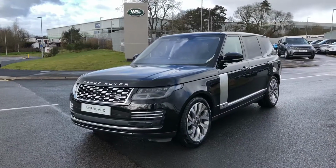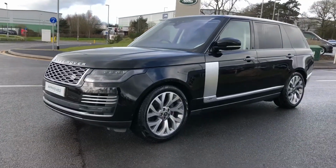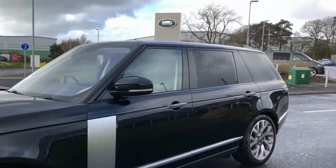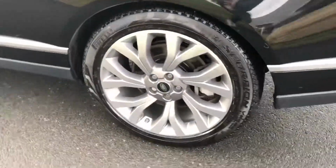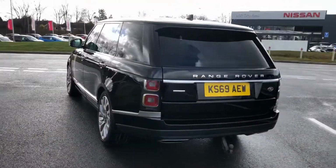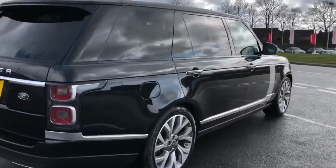Hello, welcome to Stafford Land Rover, and today I'm going to show you around this Range Rover Autobiography in Santorini Black, which is a 4.4 V8 diesel. This car is next due for a service in December 2021. You have 21-inch light silver diamond turned finish alloys, a powered tailgate along with an electrically deployable tow bar, and you also have keyless entry.